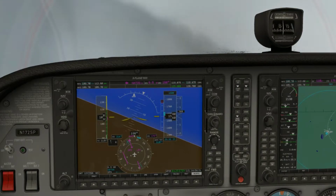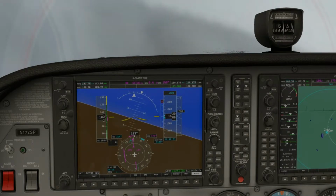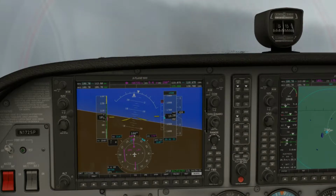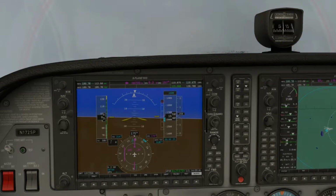Golf Romeo, contact Orlando approach 124.8. 148, 2 Golf Romeo. Cambridge 854, that gap's coming up off your left side. Can you do about a 180 heading here in about a mile or two?